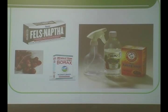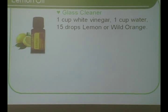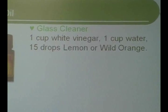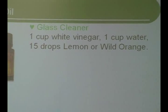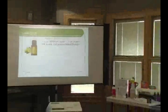White vinegar and baking soda together are wonderful. I'm going to give you some recipes to use that. So going back to our lemon oil, here's a wonderful glass cleaner. I've been using this now for years. On your handouts there are some recipes, so you don't have to madly try to write these down. A cup of white vinegar, a cup of water, and lemon or wild orange or any of the other citrus oils that you might like. It smells wonderful. The vinegar's a little strong, but it's so much better than a lot of those other cleaners. And it works really well.